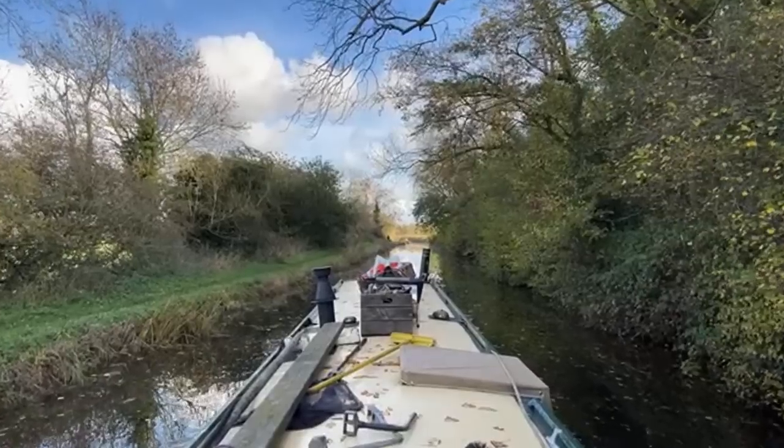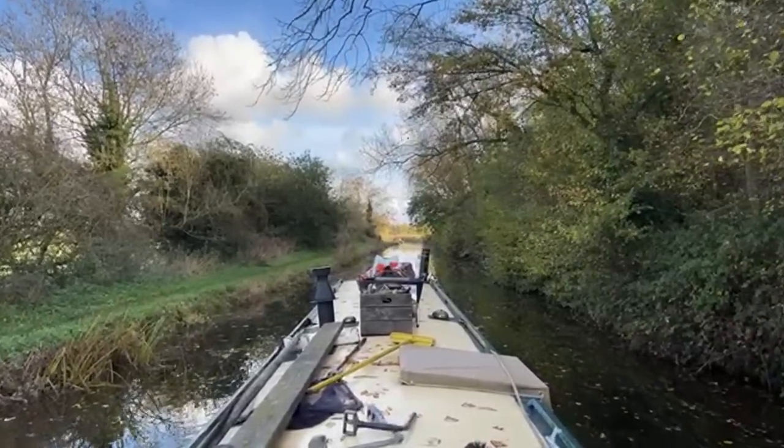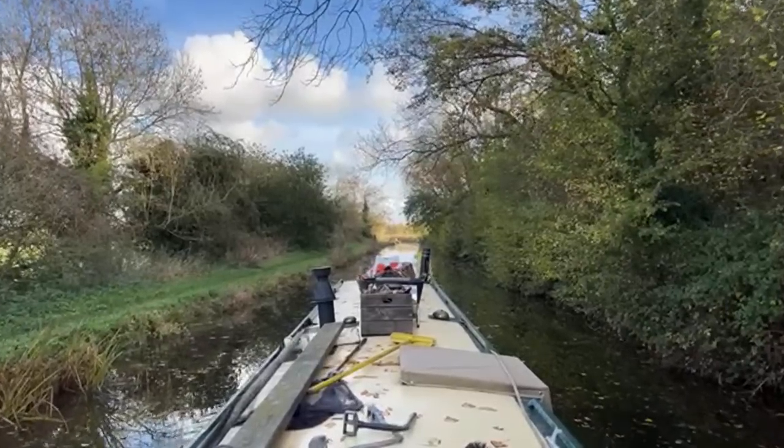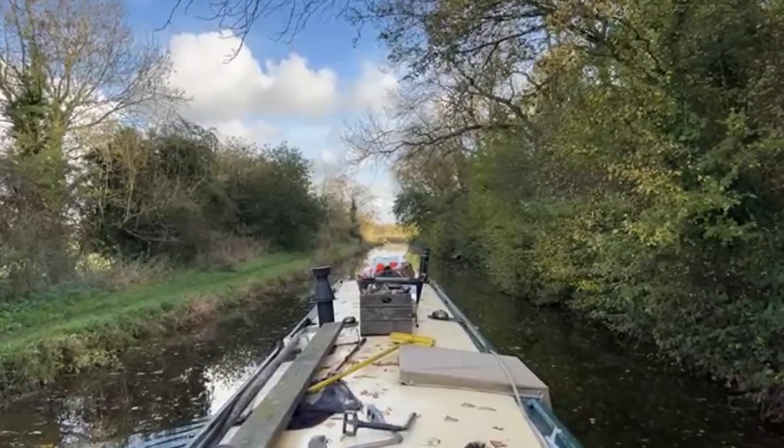Hopefully it's about to come up to a lock, so you'll see a bit of action in a minute. But for now, we're just cruising along the Chesterfield Canal, heading towards West Stockwith, which is where it meets the River Trent, the tidal River Trent.